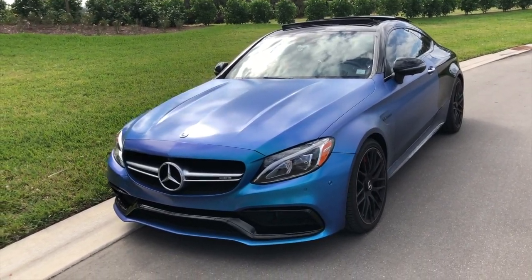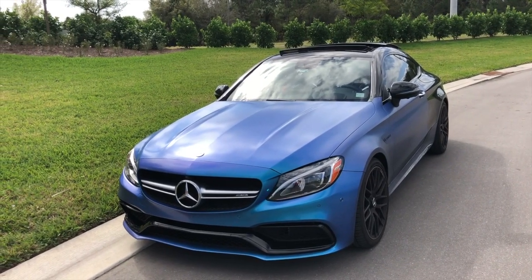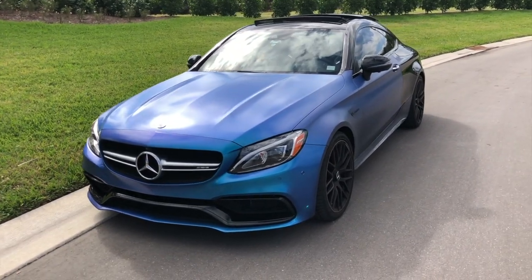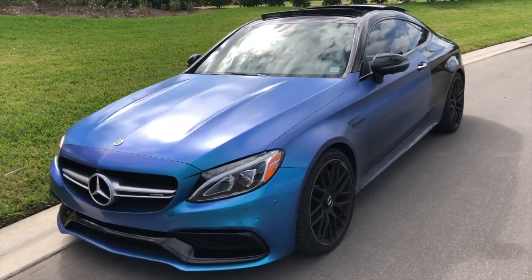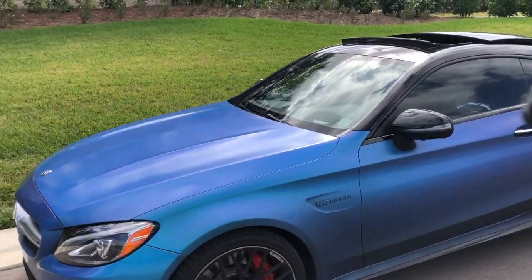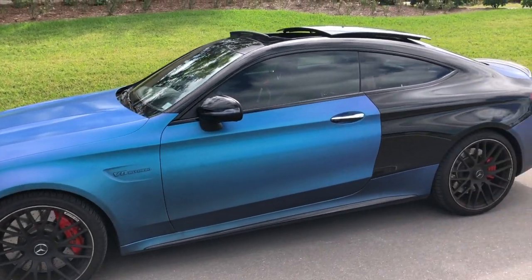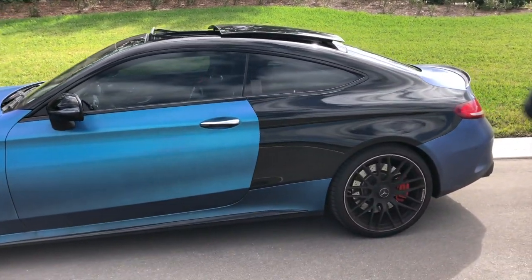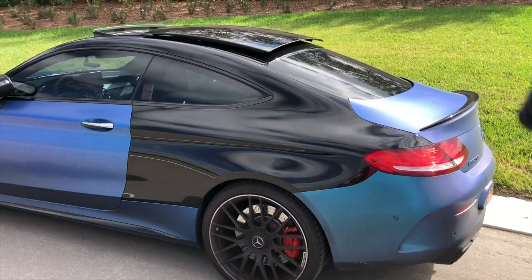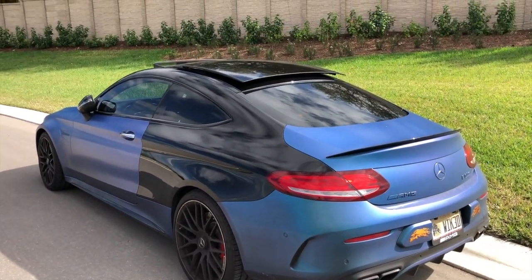And at number 1, the looks. The AMG has more aggressive lines than the non-AMG Mercedes-Benzes. And of course, as I mentioned before, the performance of the car. But the looks are amazing. Very aerodynamic and aggressive looks. Almost like a muscle car. Not quite, but almost like a muscle car. But all around, beautiful lines. And yes, I'm biased.